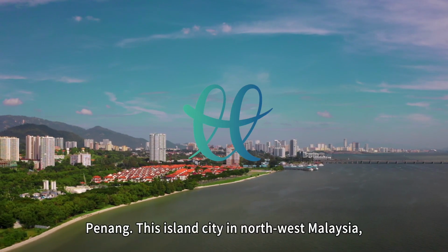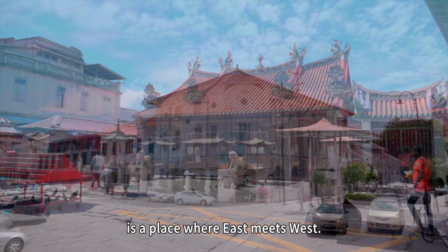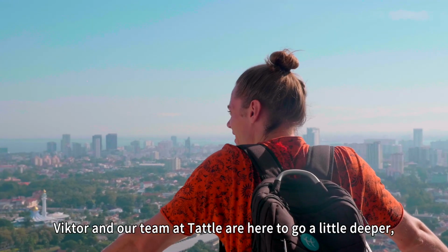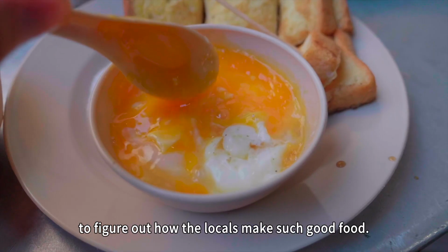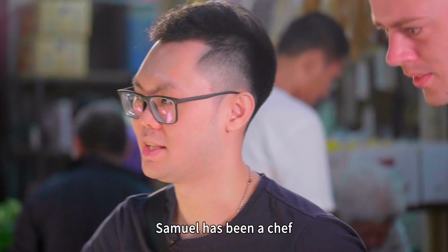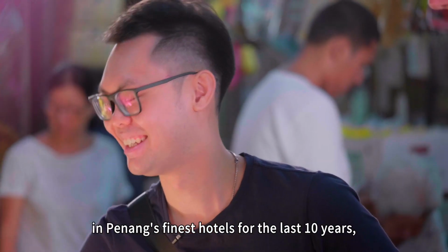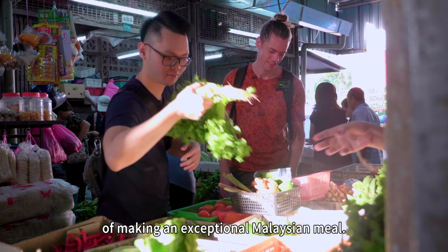Penang, this island city in northwest Malaysia, famous for its street food, is a place where East meets West. Victor and our team at Tattle are here to go a little deeper to figure out how the locals make such good food. Samuel has been a chef in Penang's finest hotels for the last 10 years, so he can tell us all the secrets of making an exceptional Malaysian meal.